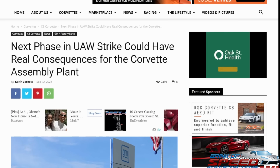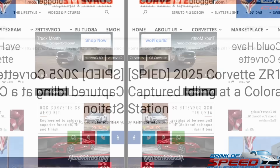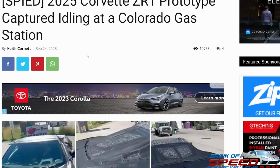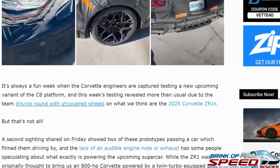But let's go ahead and move on to the last piece of amazing news. We're gonna go ahead and just stay on CorvetteBlogger.com so that you guys can see that the 2025 Corvette ZR1 prototype captured idling at the Colorado gas station. Now, this is really cool. I'm going to show this video in a minute, but I want to talk about a couple of things first.